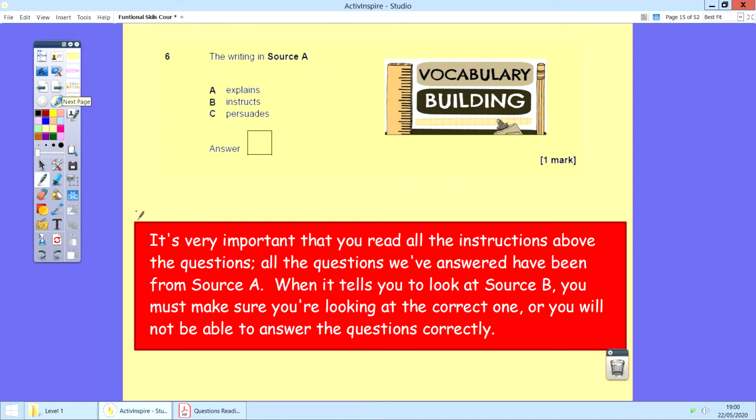Question 6. The writing in source A explains, instructs, or persuades. We have to work this out. What does it do for us? Was it persuading us to become a travel agent? Not really. Was it instructing us to become a travel agent, or telling us what to do? No, it wasn't. It was explaining to us what the role of a travel agent is and what that includes. Yes, it was. So we're going to put A in that box, and we have answered question 6.